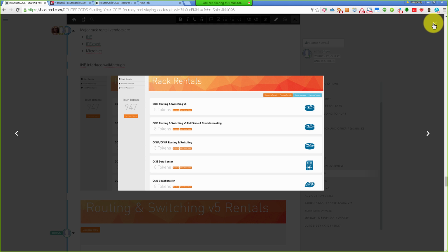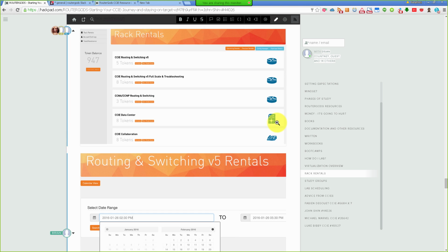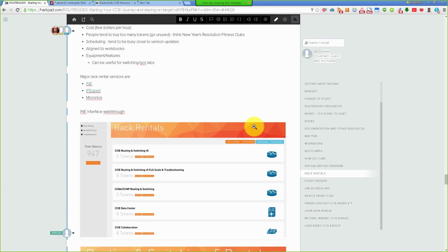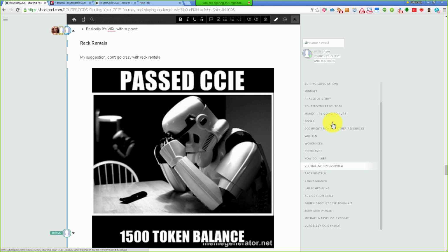And then to schedule, it's pretty cool. Click on this picture right here. This is how to schedule. You pick a date, you pick the hours, and then you block off time. So it's a pretty cool interface. Probably cost them a lot of money to set that up. Okay, so that's rack rentals. Rack rentals are becoming less of a thing now with the all virtual lab. Used to be really, really popular, but now less used.